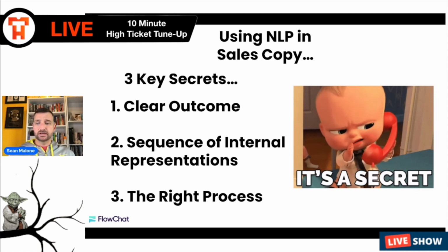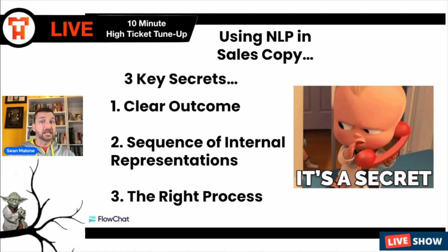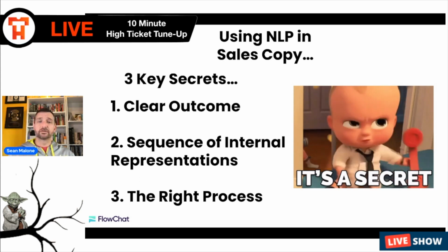And it could be as simple as I want somebody to buy something from me, right? And depending on what you're selling, somebody could buy something right from a sales page. That happens all the time. People can buy from an email sequence. You can buy from a messaging sequence. There's a lot of ways you could do that, but all we need to do is set up whatever the clear outcome is going to be.